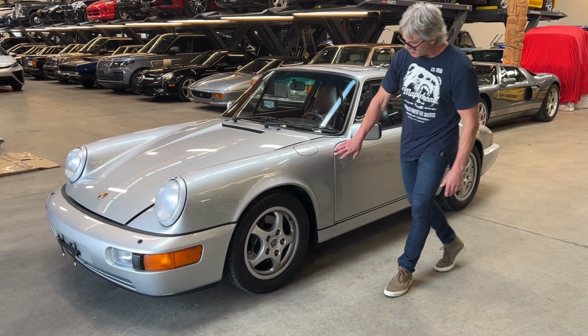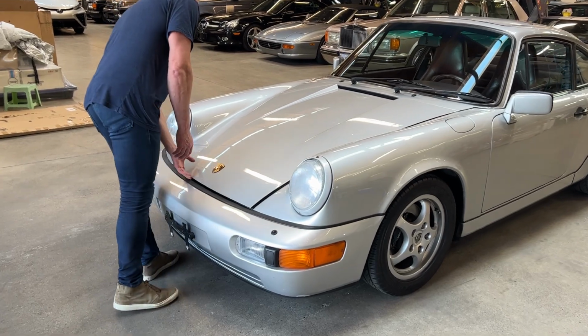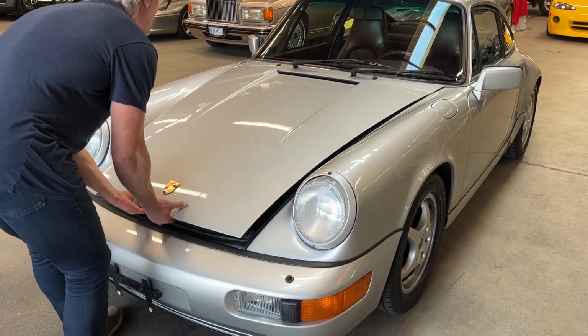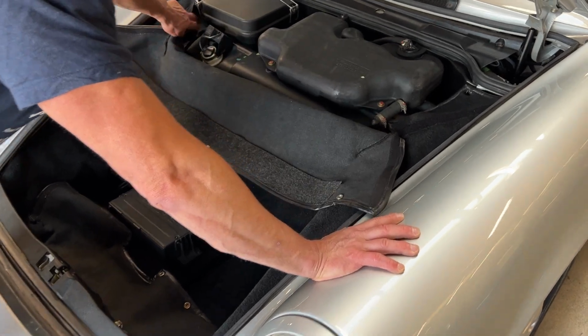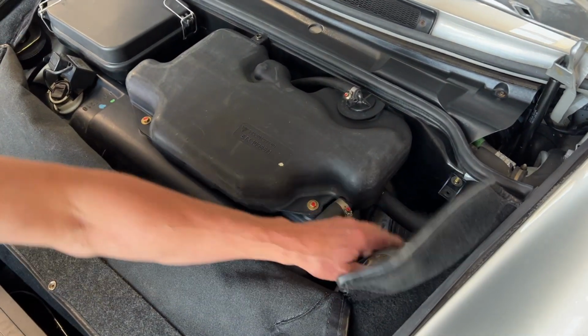Everything lines up. You can see that there's nothing awkward with body lines. Up front here, the tops of the shock towers are pretty much like brand new, super clean.